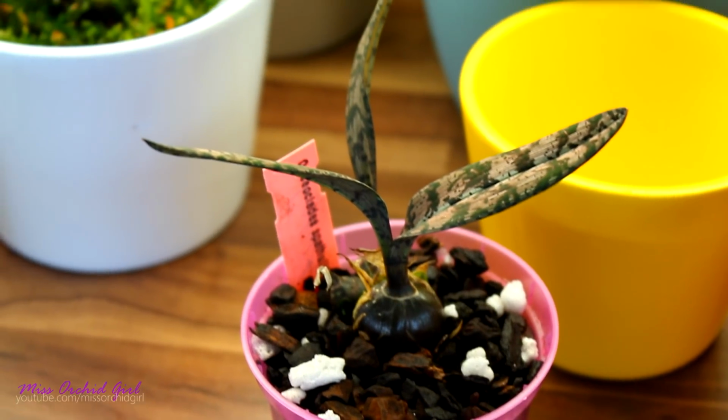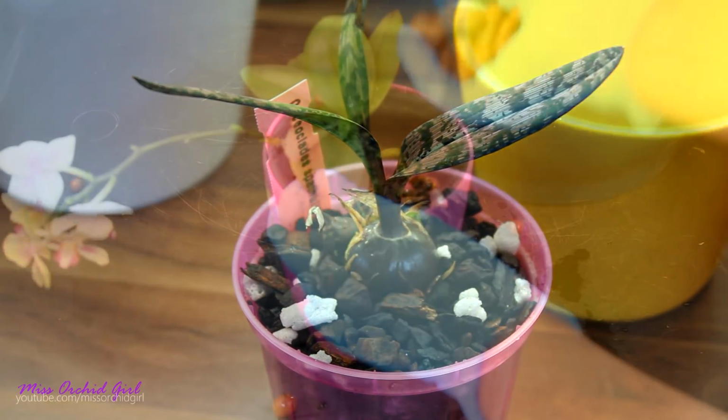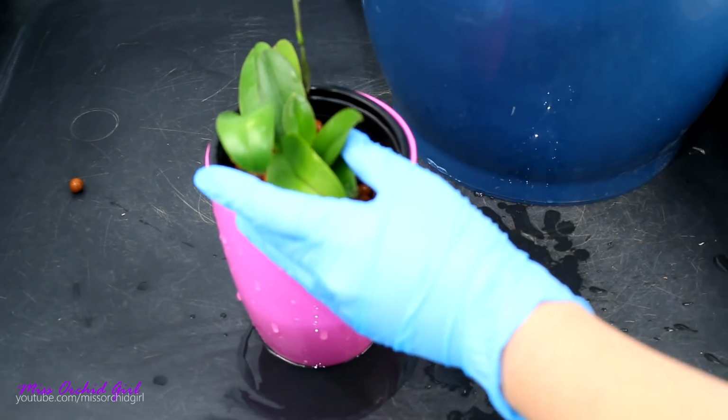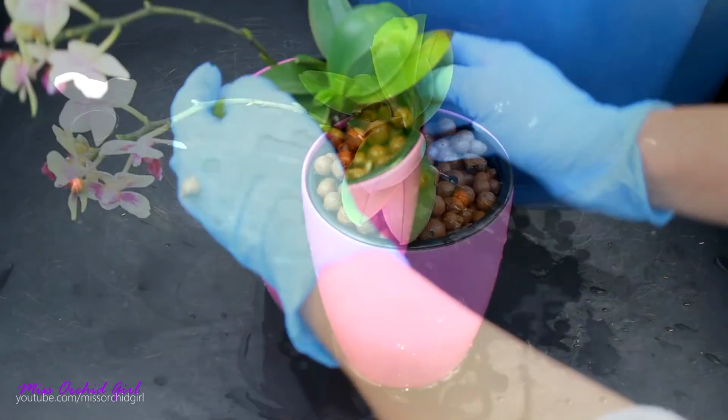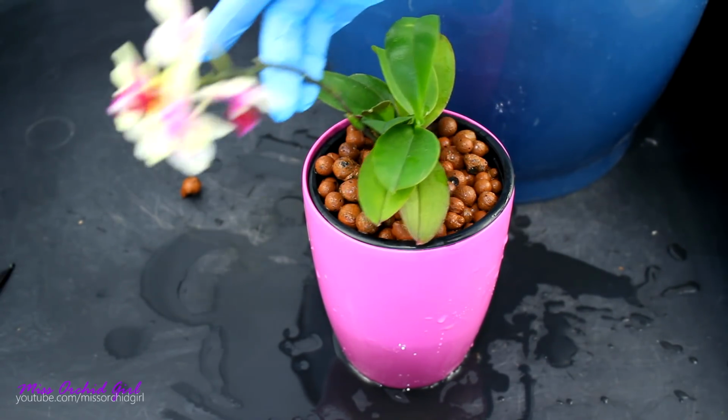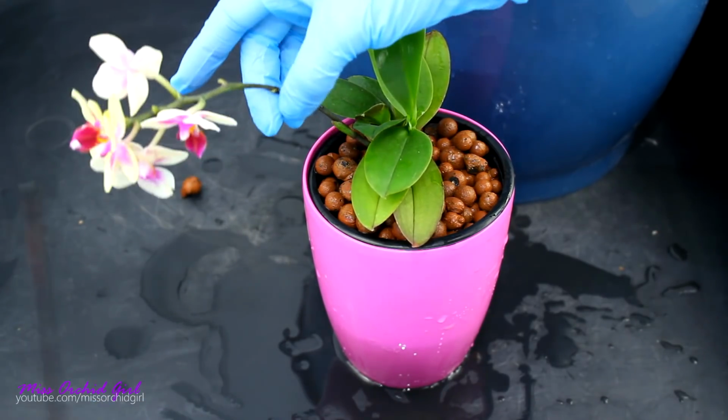But that will have to be one of the major differences between terrestrials and epiphytics. With epiphytes, you can just throw in a bark medium and chances are everything will be okay. If you use a finer medium, depending on environment, it can be tricky with those orchids. With these ones, it's pretty much the other way around.